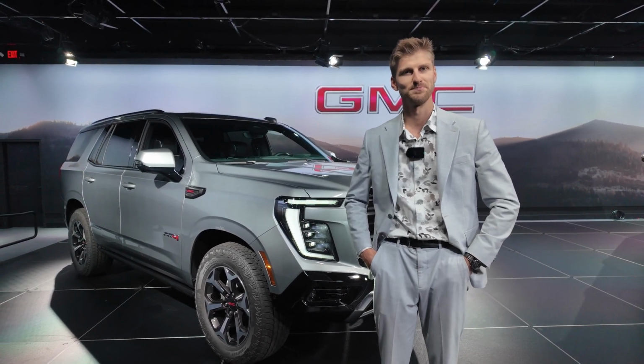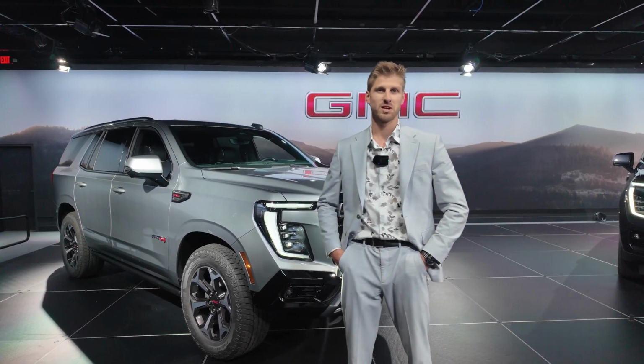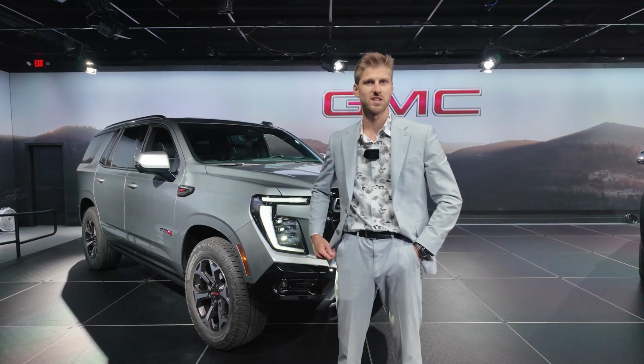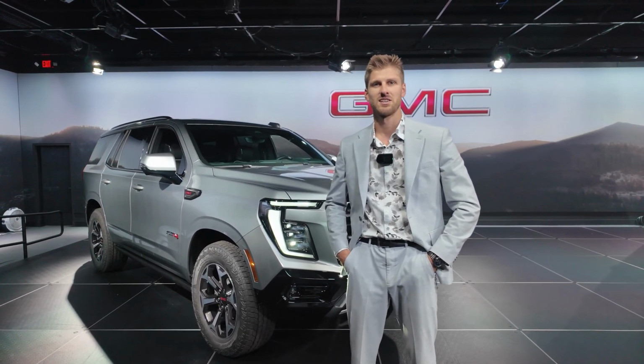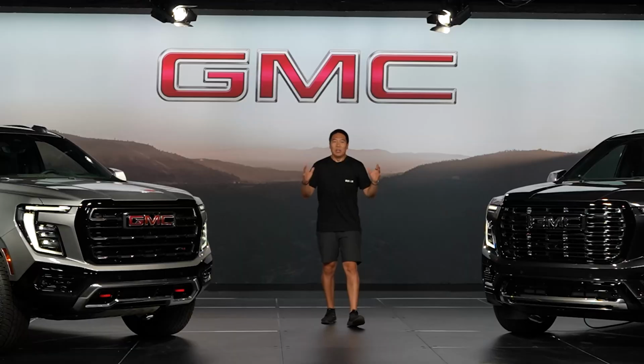I see. Do we expect AT4 Ultimate on other GMC trims? Right now it is just planned for Yukon, so there is no plans for anyone else to get an Ultimate, very just Yukon specific. Okay, so you can do AT4, AT4 Ultimate, no AT4X for the Yukon because of the reasons explained. Thank you very much. Yeah, no problem.